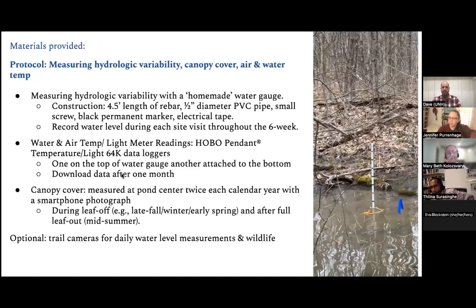Right, let's continue on if there aren't any further questions. So now let's talk very briefly about what we are going to measure. We plan to measure the hydrologic variability in the pond, in the vernal pool, the canopy cover, and air and water temperature.